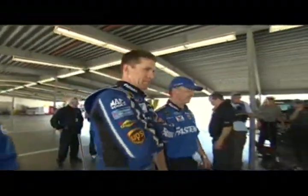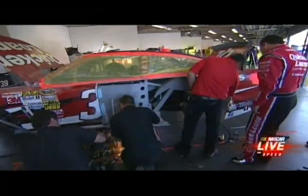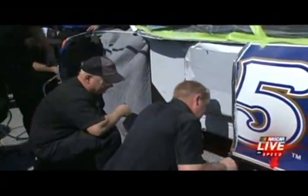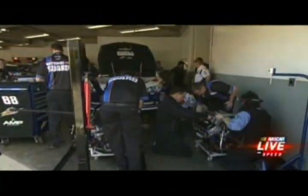Thanks, Mike. The countdown continues to the 55th running of the Daytona 500, and so far, Speed Weeks has provided us with plenty of action and drama. This is exactly what teams did not want to see. Their primary Daytona 500 cars back in the garage and torn up.